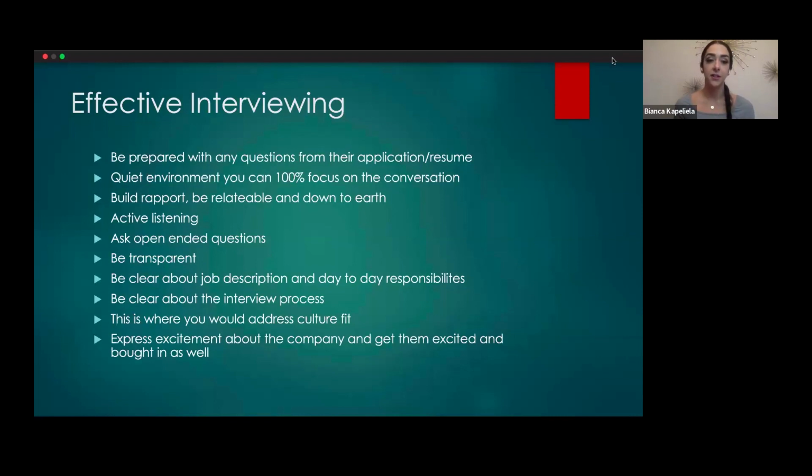So, number one, be prepared with any questions from their application or their resume. So, for example, if they have a long job gap, but they've been pretty consistent the last 2-3 years, they had a year or two in between where they weren't working, make note of that and make note of any of those red flags that you can address in the interview. And this is your opportunity to just ask more questions and dive deeper. So being in a client environment, definitely important, where you can focus 100% on the conversation. Again, this is their first impression. So if you're kind of scattered, there's a lot of distractions, it might be really hard for them to focus and give you the information that you need to make a decision as well.